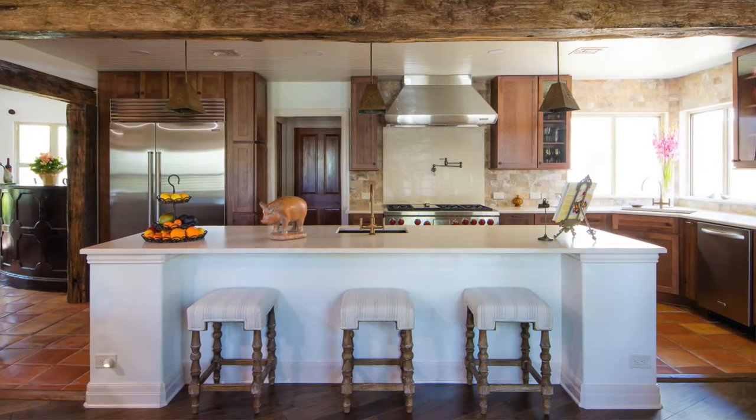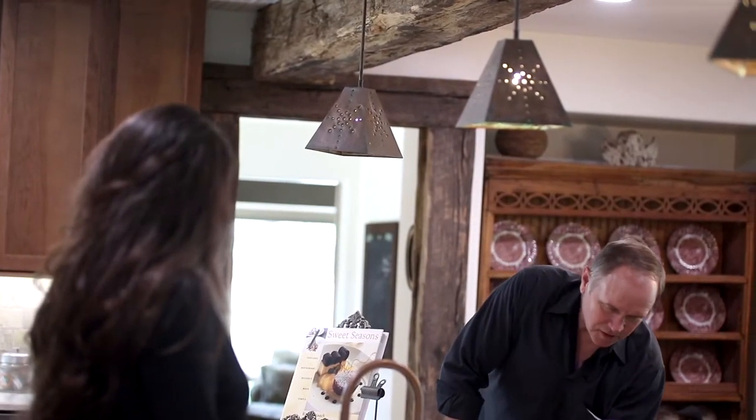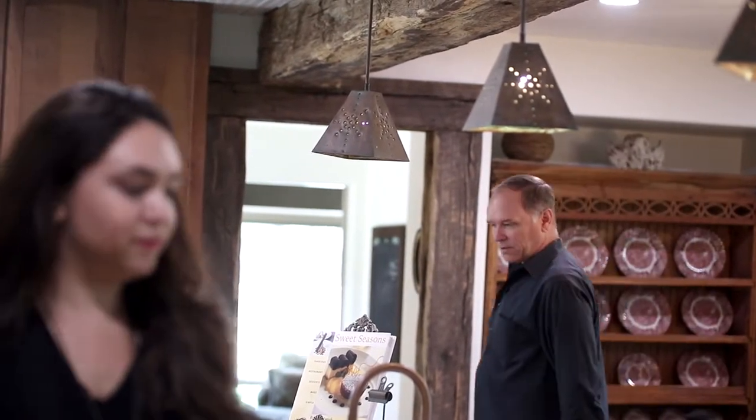Yeah, and it creates a really nice large opening pathway for daily use. This tucks in so neatly. I think this is a perfectly designed island because of that. One of my favorite island designs, to have it tucked in like that with the bar stools.